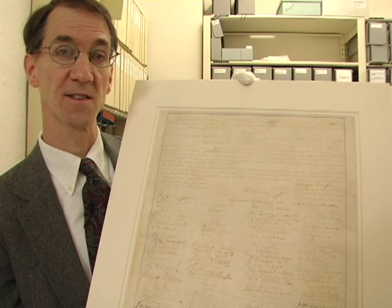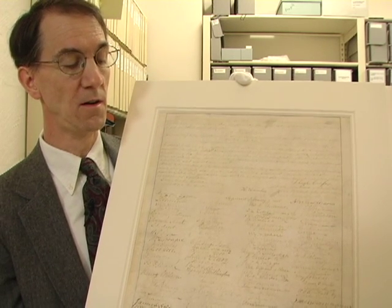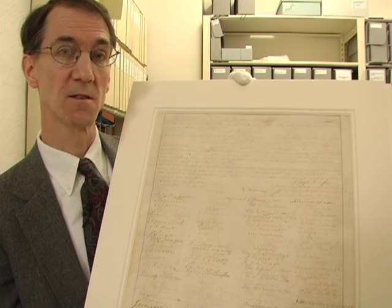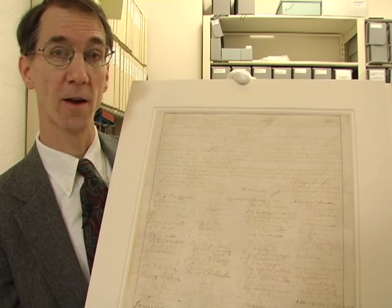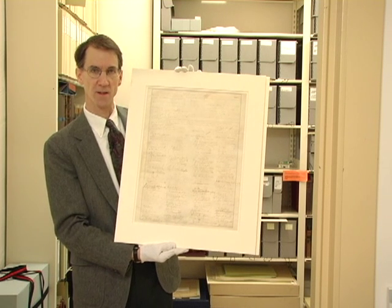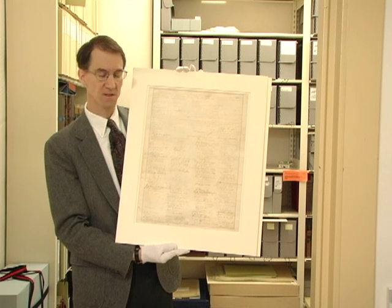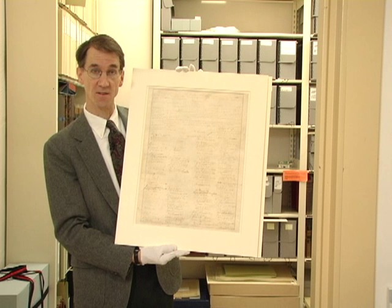He was assassinated 16 years after Mr. Lincoln was. This may be the only document in existence bearing the signatures of both James Garfield and Abraham Lincoln. This is one of three souvenir copies of the congressional resolution to end slavery that Lincoln himself signed and dated.